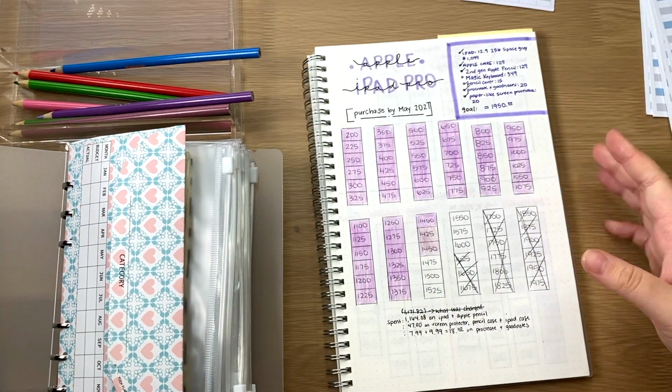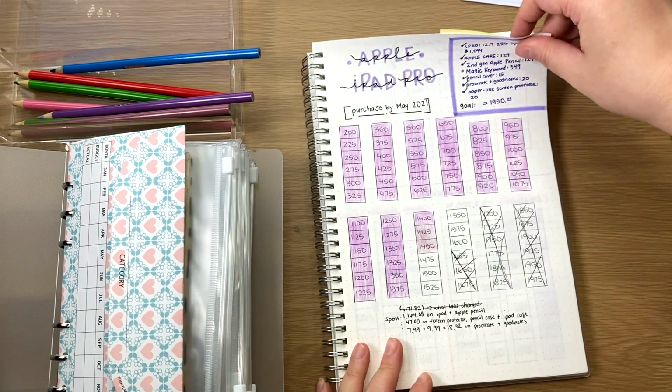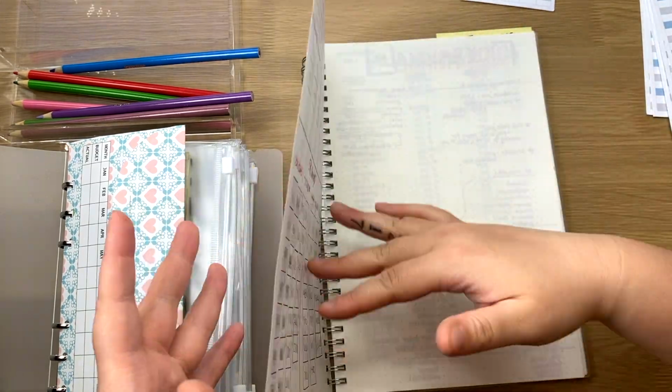Apple Watch is not something I'm working on. I have not added to Apple, and I will not close this out until I am able to buy myself the Magic Keyboard, which I would like, and finish off these last boxes.